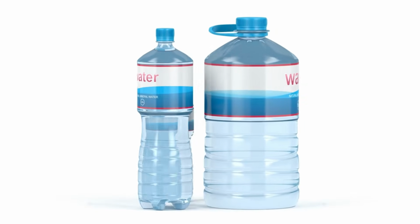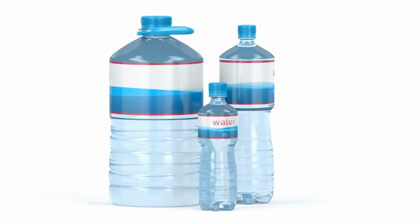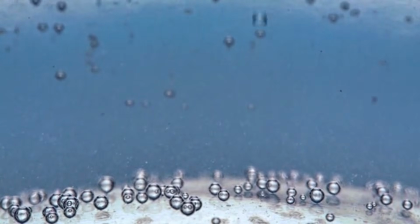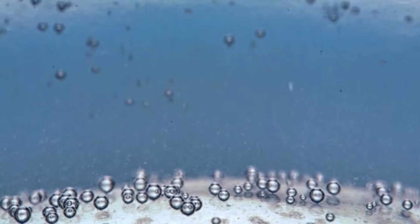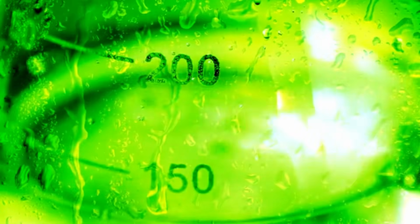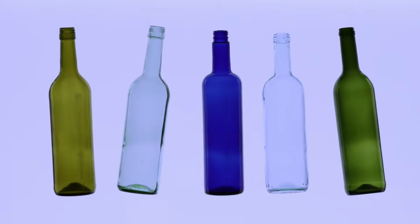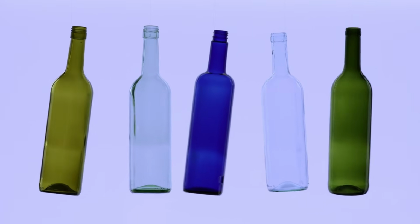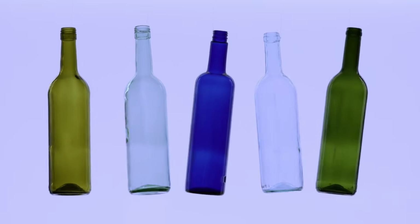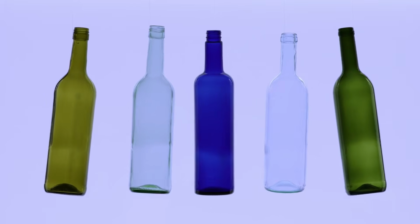In 2018, a study commissioned by Orb Media tested 259 bottles of water from 27 countries across 11 major brands including Aquafina, Dasani, Evian, Nestle Pure Life, and San Pellegrino. 93% of the bottles tested contained microplastic particles. The average bottle contained 325 microplastic particles per liter. Some individual bottles contained over 10,000 particles. The plastics identified included polypropylene, polystyrene, nylon, and polyethylene terephthalate, the same PET plastic that the bottle itself is made from. The container was contaminating the contents.